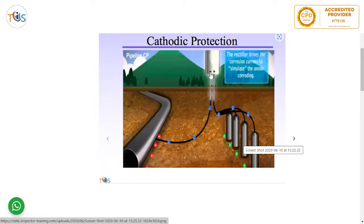Or you can use a battery and keep impressing current to the pipe. As long as the pipe is in negative state, because what happens is if you don't impress current or use something else like a sacrificial anode, the pipe actually corrodes. And how it corrodes is it loses electrons, and in order to be stabilized it will react with oxygen and then oxidizes and corrodes.